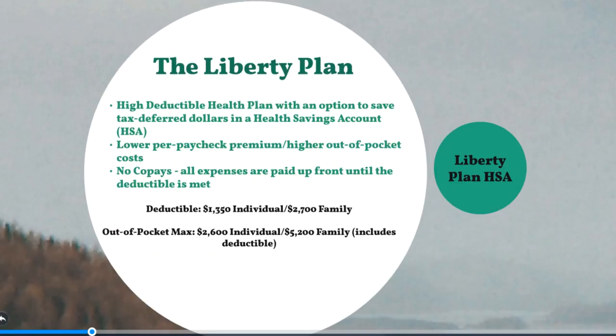First, we'll look at the Liberty plan. That's a high deductible health plan. The way this plan works is you have to meet a deductible out of your pocket before the plan pays for anything. That deductible would be $1,350 for individual level coverage or $2,700 for family coverage for 2018. After you meet this out-of-pocket deductible, the plan will pay 80% and you will pay 20% for in-network services. There's an out-of-pocket max as well. And so after you meet the out-of-pocket max of $2,600 for individual level coverage or $5,200 for family level coverage, then you won't have to pay for anything else for the rest of the year.